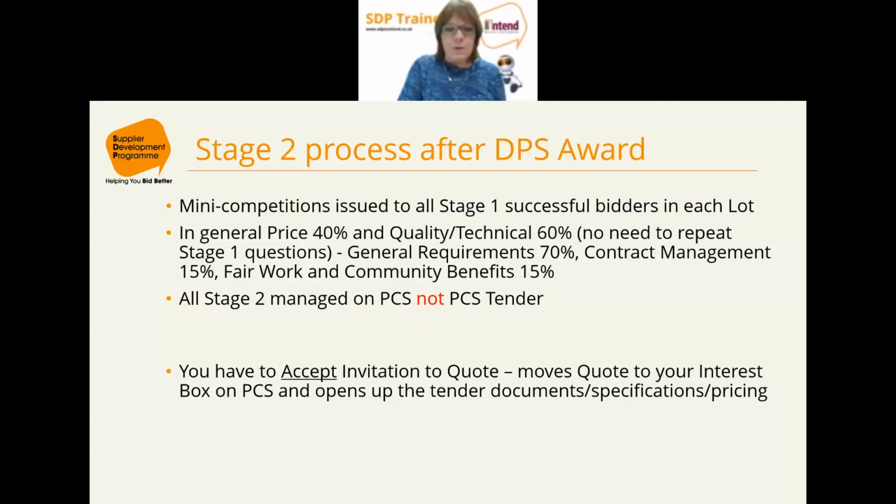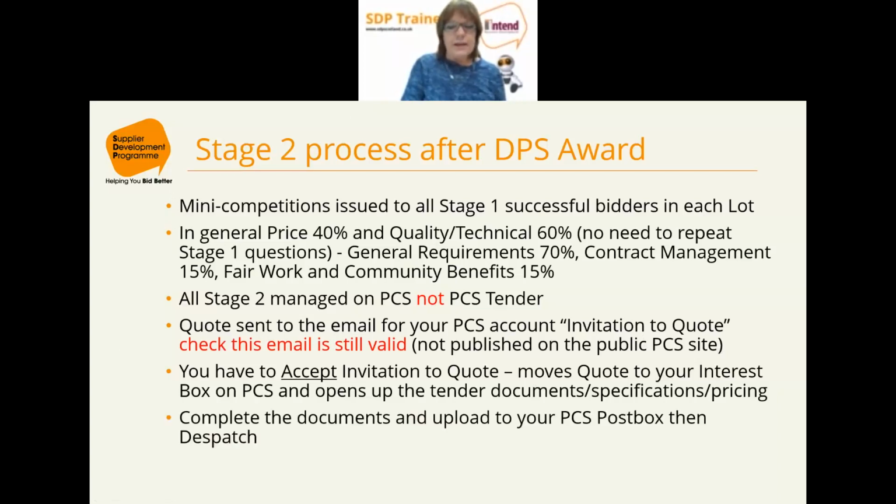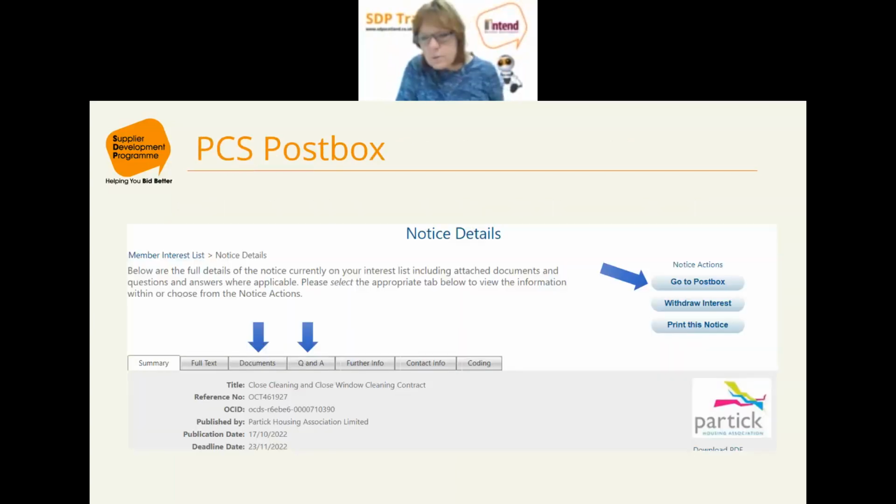If you're invited to quote, so say you get onto the DPS, you're going to get something through a particular email. And that's again where you need to make sure that this email is valid, so that you're going to get that quote coming through. You have to accept the invitation to quote. And then once you do that, it'll open up all the various documents and things that you need to upload. You'll upload it through what they call the PCS Postbox, and then you dispatch. And we'll show that very quickly. Hopefully we've got a little bit of time for the online demo for that.